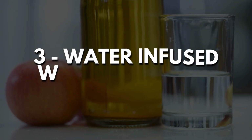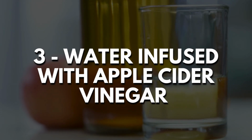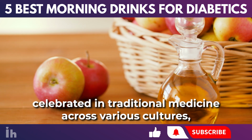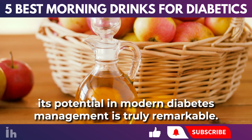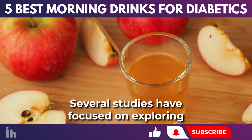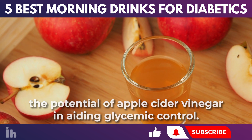Drink 3. Water infused with apple cider vinegar. While apple cider vinegar has long been celebrated in traditional medicine across various cultures, its potential in modern diabetes management is truly remarkable. Several studies have focused on exploring the potential of apple cider vinegar in aiding glycemic control.